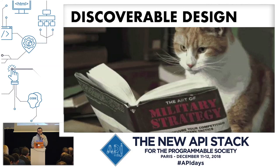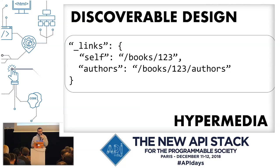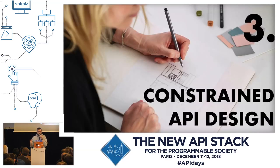And APIs can be discoverable just like books. You can provide metadata for pagination, for example. If you design a REST API, you can create a hypermedia API providing links as metadata to help consumers browse the API. You can take advantage of the underlying protocol. With the HTTP protocol, you can use the OPTIONS method, which tells you which methods you can use on a resource. But this is well and good. We have to focus on usability. But it must not be done without forgetting that the design we are building can be constrained.